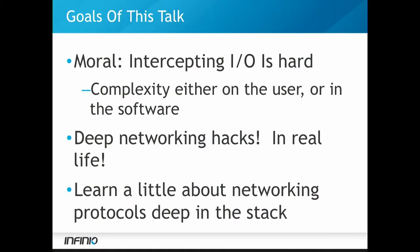Right, so how do we do this? Let me tell you the goals for this talk. It's not so much the details of virtual machine infrastructure. I'm assuming most people aren't that interested in that. But the moral here is that intercepting I/O is hard, and we have a choice. We can either put that complexity on the user by telling them, you're going to have to move things and do all this stuff to get it into our appliance, or we can put it into our software. We chose to put it into our software to make things easy for the user. So there's often that trade-off.